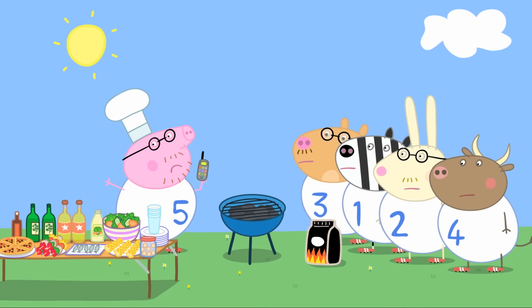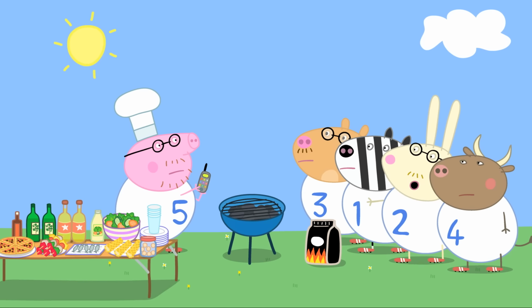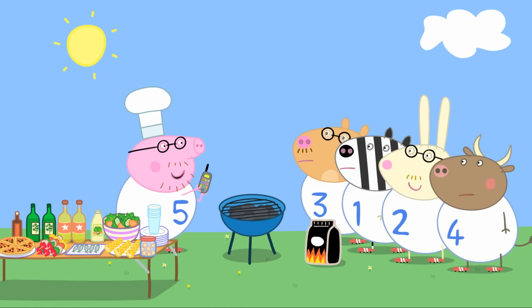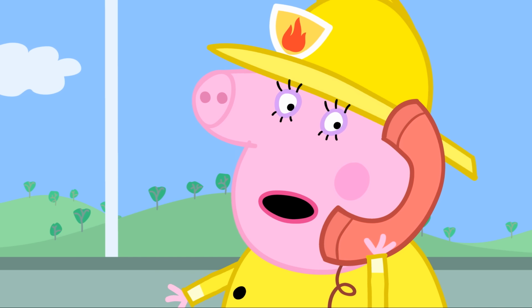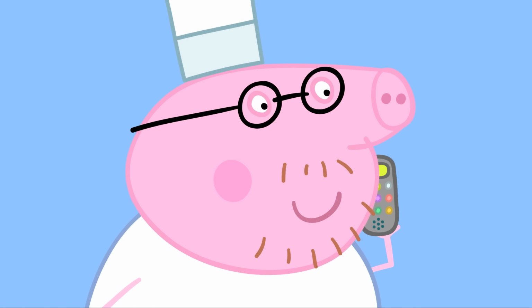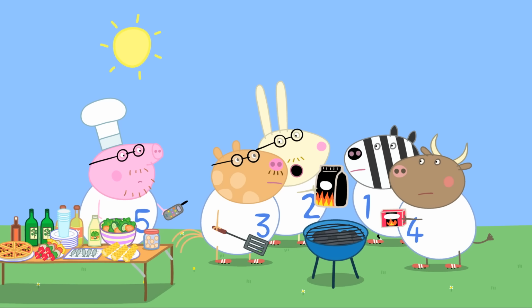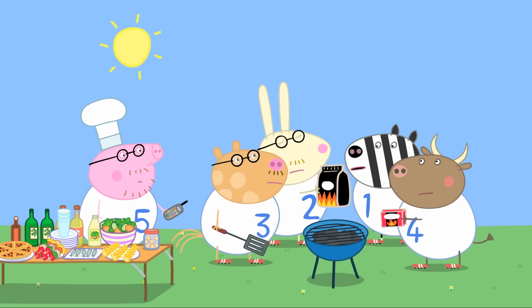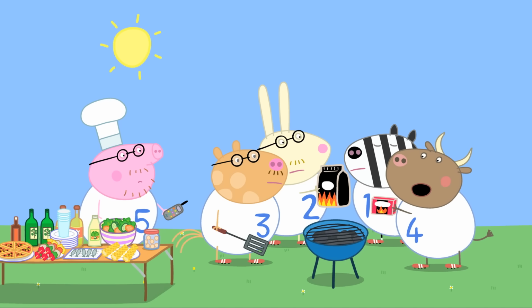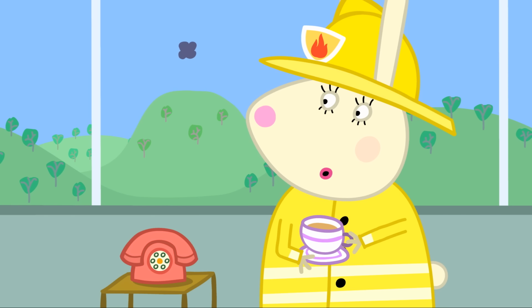I can't find the tomato ketchup anywhere. Daddy Pig, shall I light the barbecue now? Yes, please, Mr. Rabbit. Do be careful with the barbecue, Daddy Pig. Trust me, Mummy Pig. We daddies know all about barbecues. Bye. Maybe it needs more charcoal. Give it a bit of a blow. Put a few more fire lighters on. Now, we just have to wait for a fire.